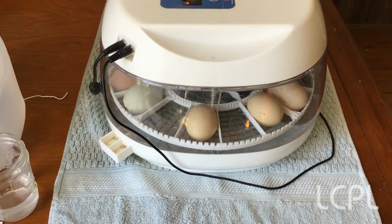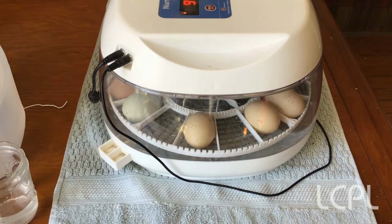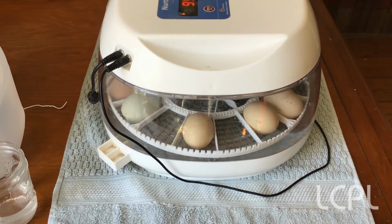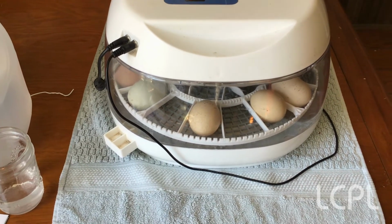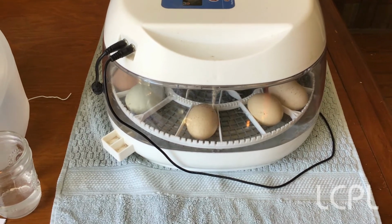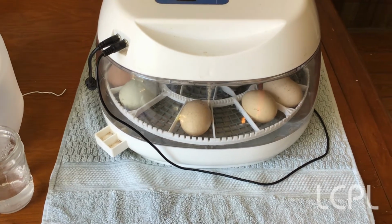Hi folks, so I just wanted to show you real quick what the eggs look like when they're in the incubator. I'm not going to talk too much about the different features of the incubator just because everyone is different, and we're talking more about how the chicken hatching works as far as the biology of it and everything, so I'm not going to go into too many details about the actual machine.